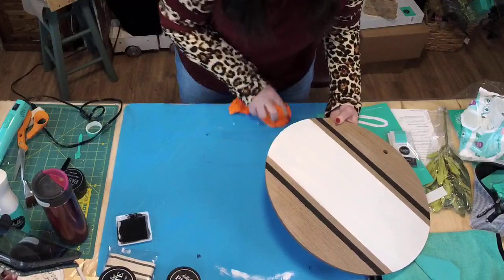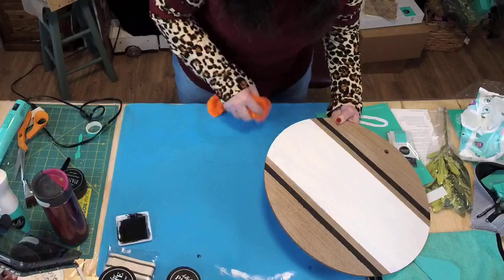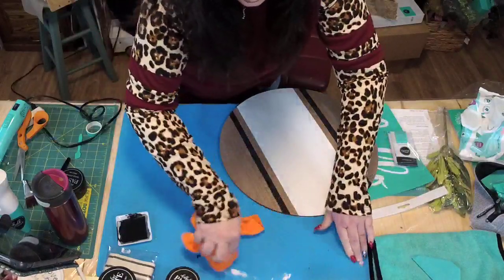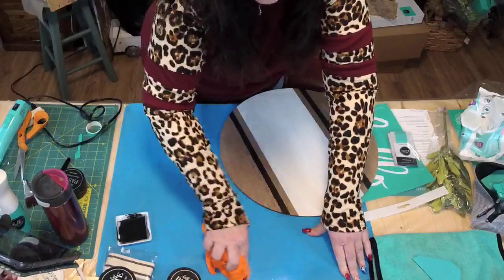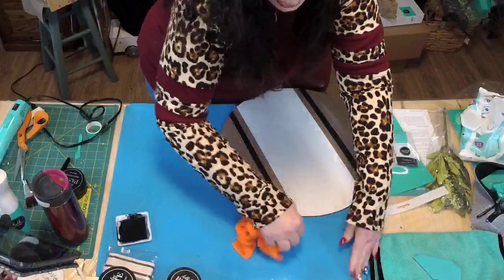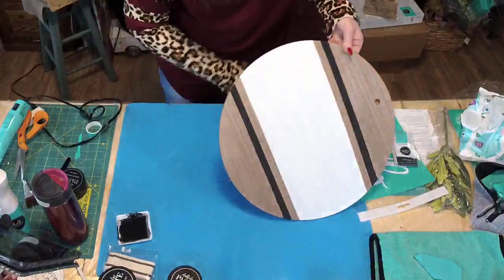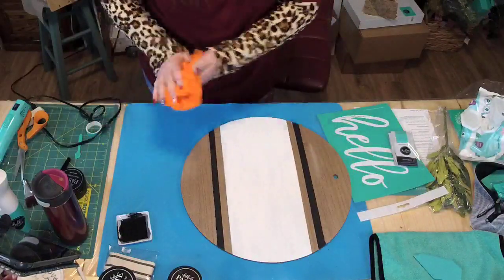Okay, I'm just gonna clean the paste up. You can see how easily that just wipes up. I would just put a piece of craft paper down or a paper bag or something underneath it when you paint. Okay, so there we have that.